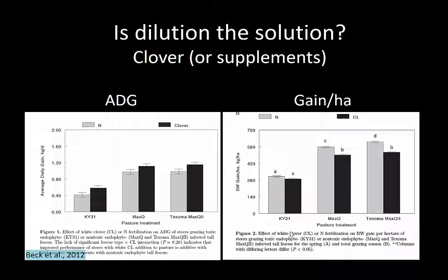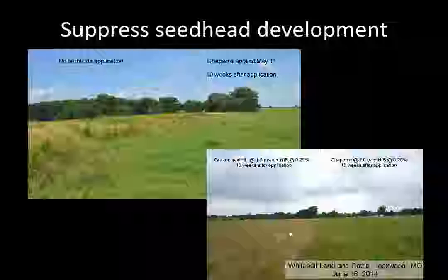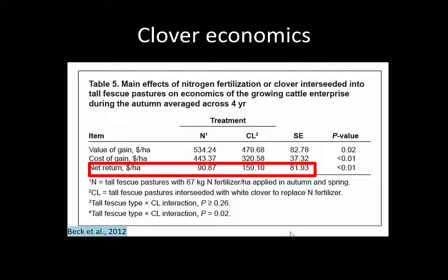When we look at gain per hectare, the nitrogen systems did better than the clover systems, and you say, well, that doesn't sound too good, but if we look at the net return, there is a greater net return with the clover systems than with the nitrogen system, and that's largely because we didn't have that nitrogen input cost.